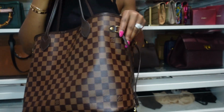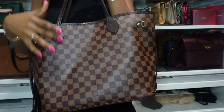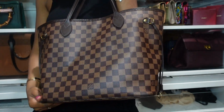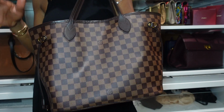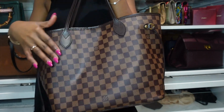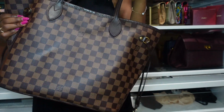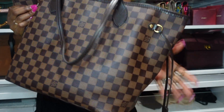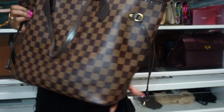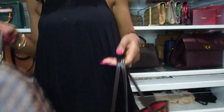I would advise you, if you're trying to get this as a first luxury item, you might want to consider the Damier Ebene. For the monogram, I just don't like the fact that it has the untreated leather on there, and you can have a lot of water stains on it. But if that's not something that bothers you, definitely consider getting the monogram print as well. I love the canvas of this bag too. It is so, so durable.